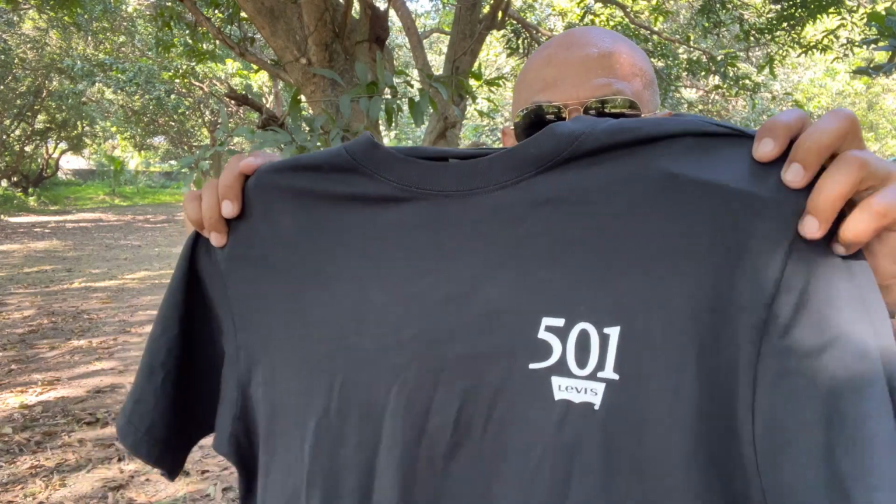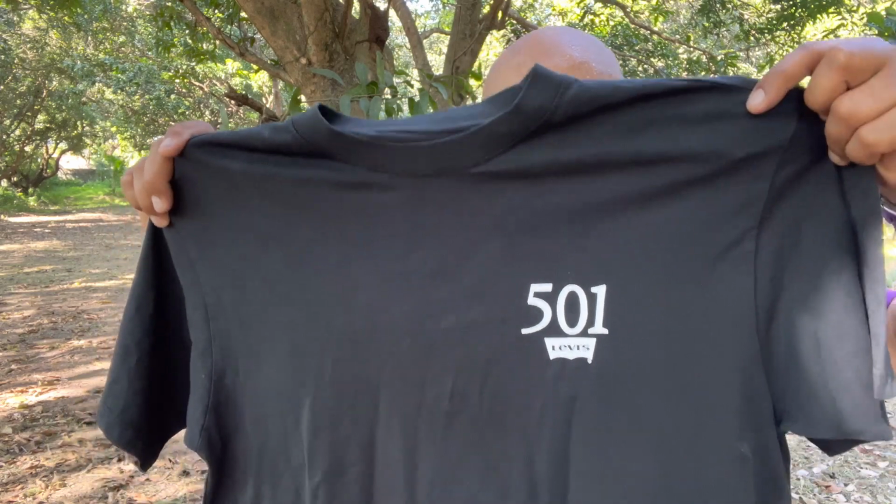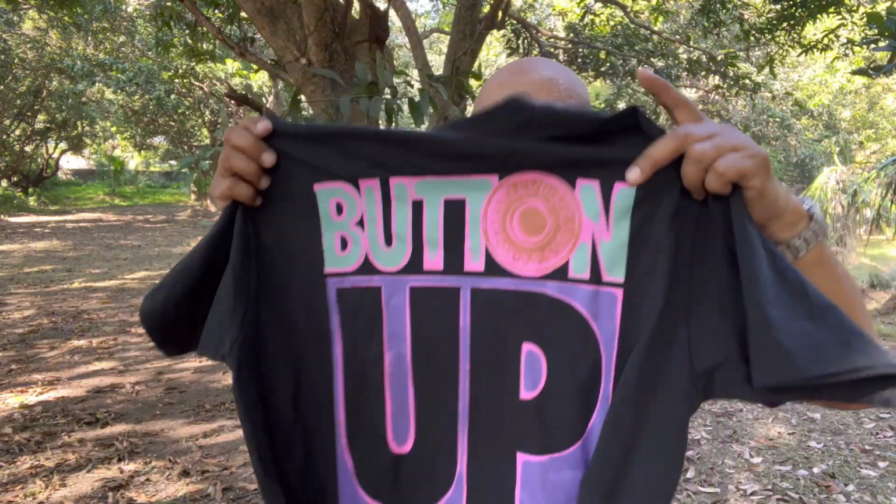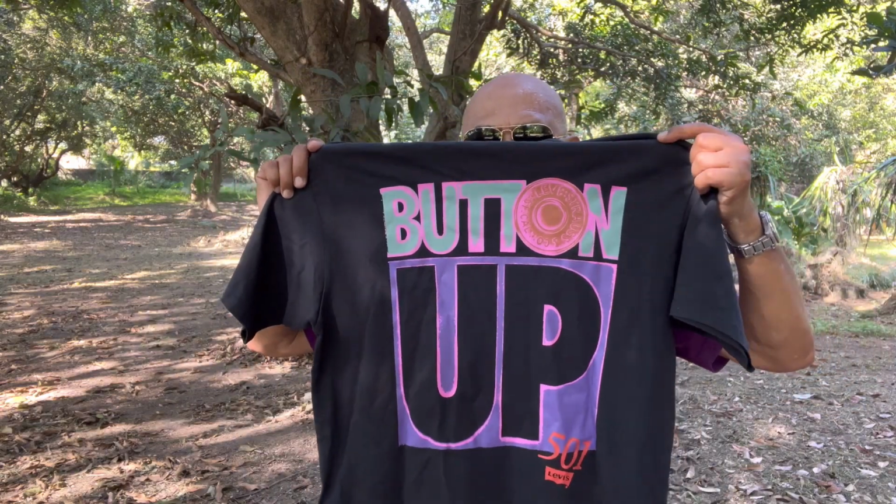And the other one which I got from an authorized Levi's dealer is this t-shirt. It's their latest. It is 501 at the front, on the left side, and then you have this at the back.